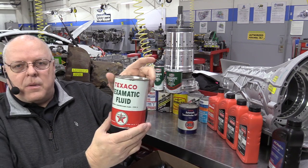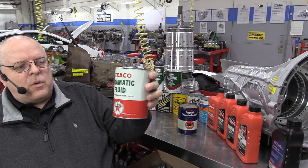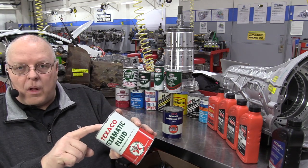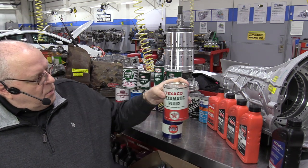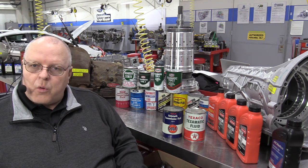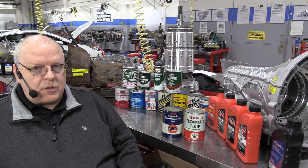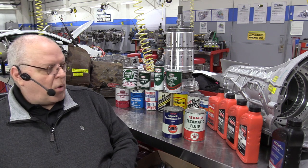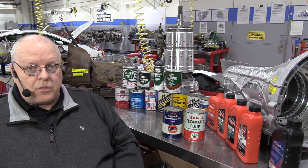Here's a can from the Texas Company, Texamatic fluid Type A. It says right there, and it has an Armour qualification number of AQATF-102. So both of these Type A fluids would have been approved for use in the Fordomatic automatic transmission. General Motors developed that fluid specification, the Type A fluid specification, in 1949. Prior to that, it would have been the Hydra-Matic transmission fluid that I showed you previously.